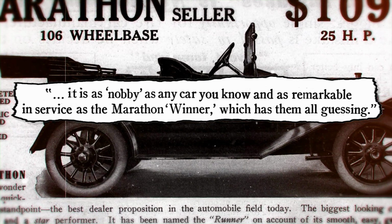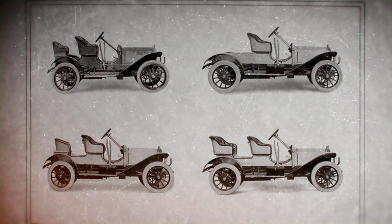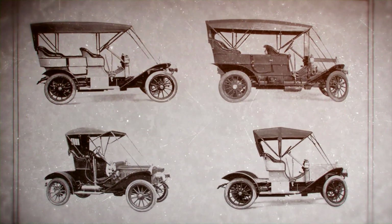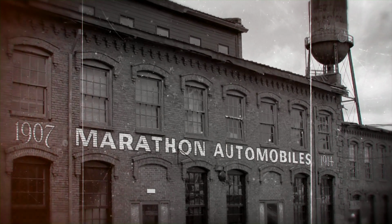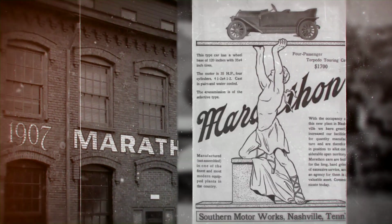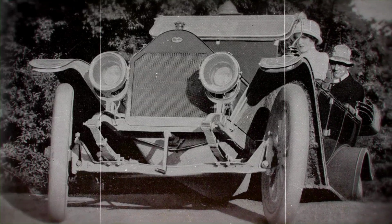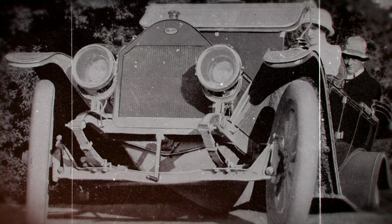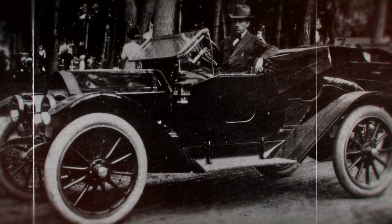But these are tough times for the 250 U.S. small auto manufacturers. 200 will go out of business in the next 20 years. Marathon will not make it out of 1914. Although over 20,000 Marathons have been sold, the company falls. Production lags, suppliers unpaid, 3 presidents in 4 years. Collier leaves the company.